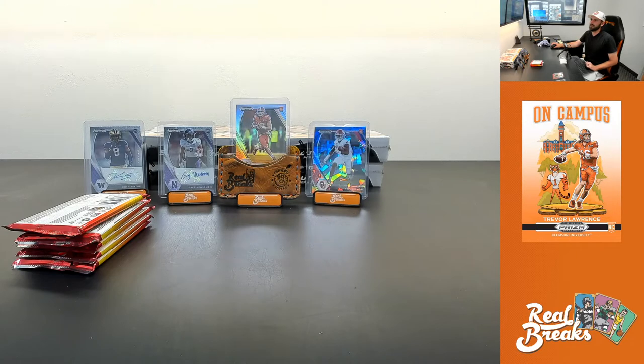So we got Series 2 Hobby Random at 49. Jumbo Half Case Bowman at 89. Finest Random Divisions at 325. Finest Random Teams at 69.